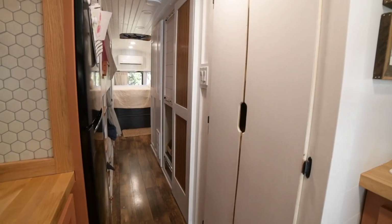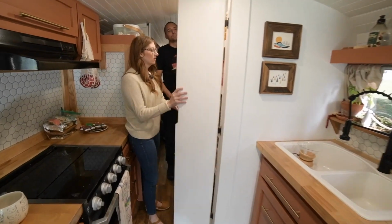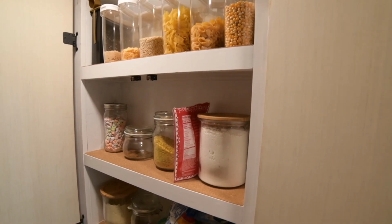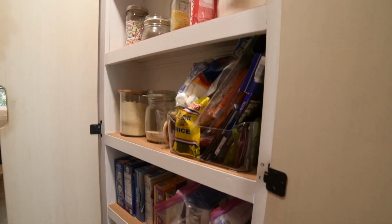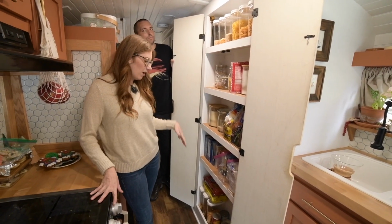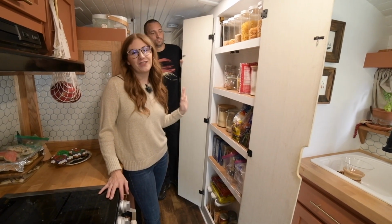So we have a pantry behind here, and this also holds all of our food items, which was very important for me specifically, because I did not have this in the house that we came from. I just kind of stuffed everything in the cabinets that we had, because we had a relatively small house. So I was like, I need a designated space for all the things.